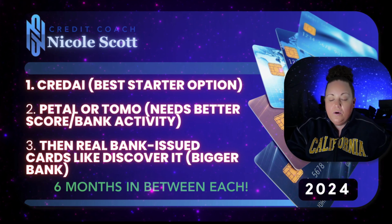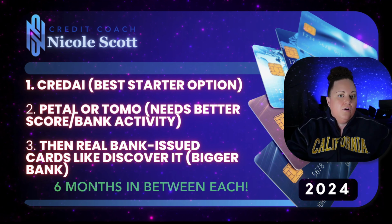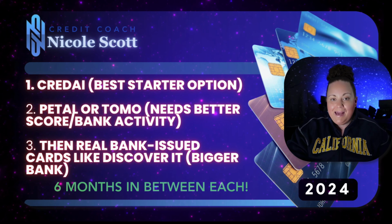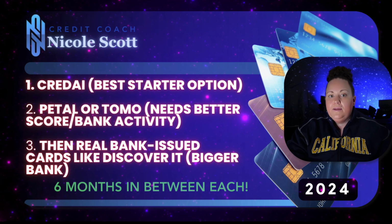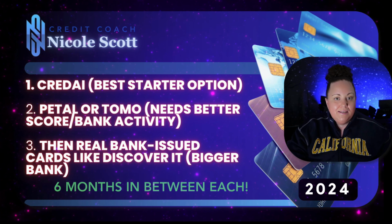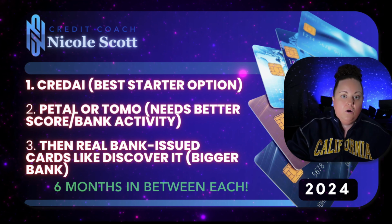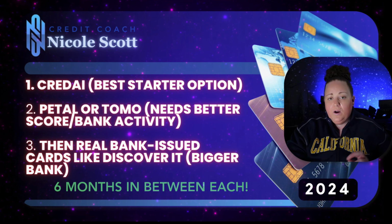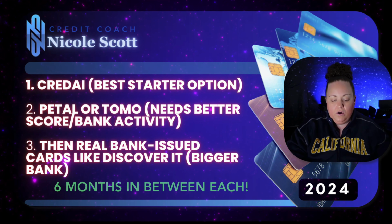Even though you don't necessarily need a bank account with some banks like Discover or Chase to open up a credit card, with banks like Chase, I would highly recommend that you open up either a personal account or a business account, or even both if you plan to get either personal credit cards or business credit cards with them. Chase is one of my top picks for high limit credit cards, and they have some amazing credit cards, guys.